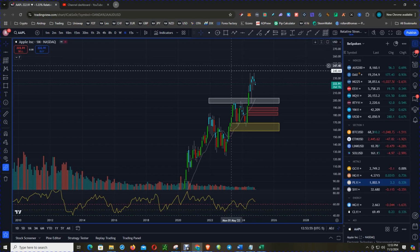I did have a $240 target. That was roughly $3 short. We are getting a slight pullback. For those who are in or want to get in, you should welcome this pullback.